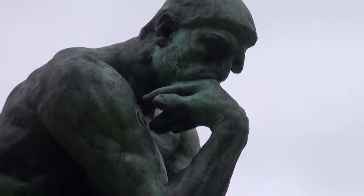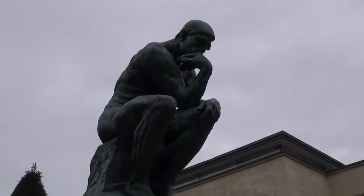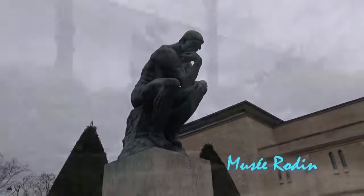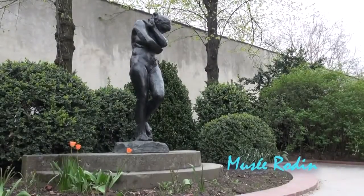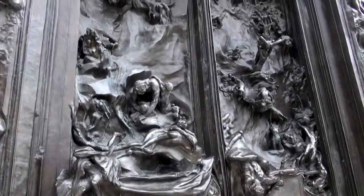The Thinker is one of the best-known sculptures at the Rodin Museum, which used to be his studio, and is further west towards the Eiffel Tower. Others of his sculptures set in his gardens include Eve and the Gates of Hell.